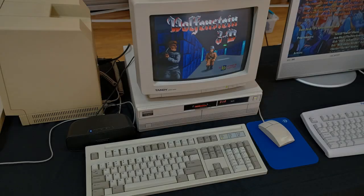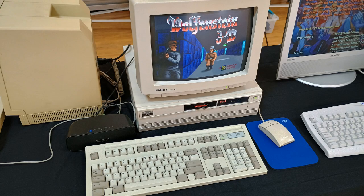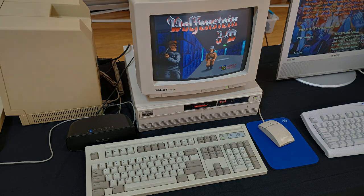Next to that is a pickup from the last SEMVCC event from club attendee John. It's a Tandy 2500 SX33 with an Intel 386 SX33, 9 megabytes RAM, 4 gigabyte CF hard drive, flash floppy GoTek drive, and a PicoGUS for sound. I actually picked up a Sound Blaster clone new in box to try out as a substitute for the PicoGUS.